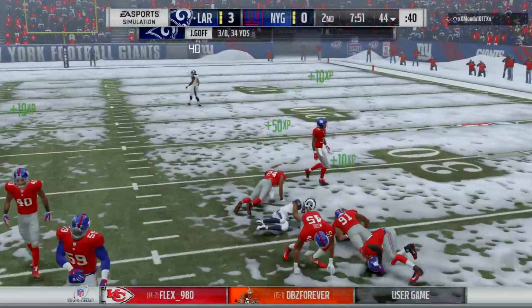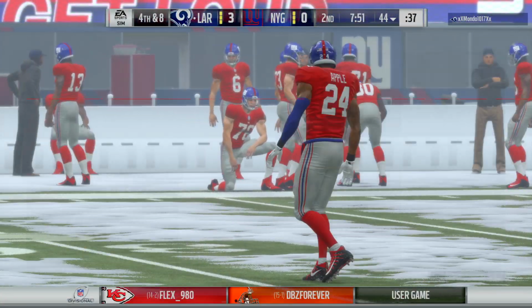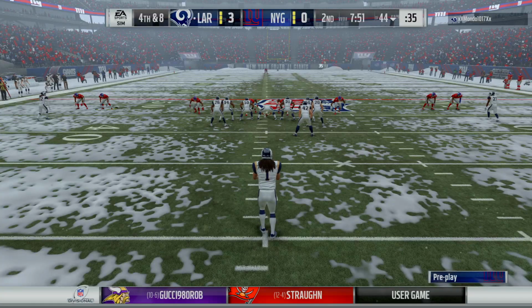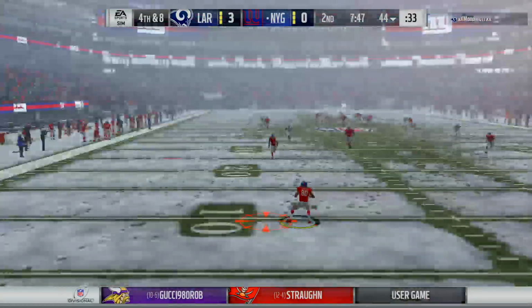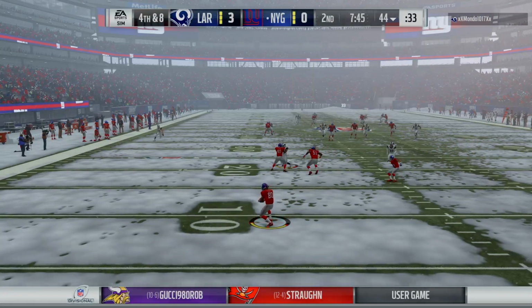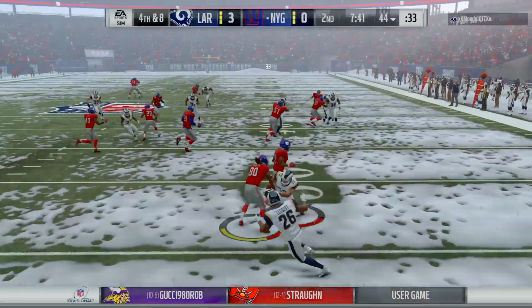A shotgun snap for Goff. And incomplete. The contact made the ball roam free and brings up 4th down. You hear the calls for a penalty, but I just don't think so. I think in this situation, the defender was making sure his guy couldn't hold on to the football. So I don't see anything that warranted a flag. No, I'm with you. There was contact, but I'm happy they kept that flag in the back pocket.